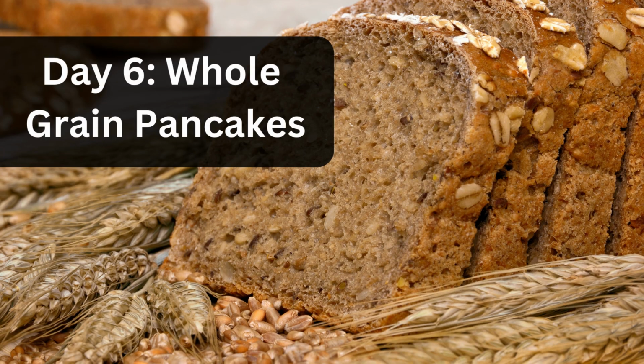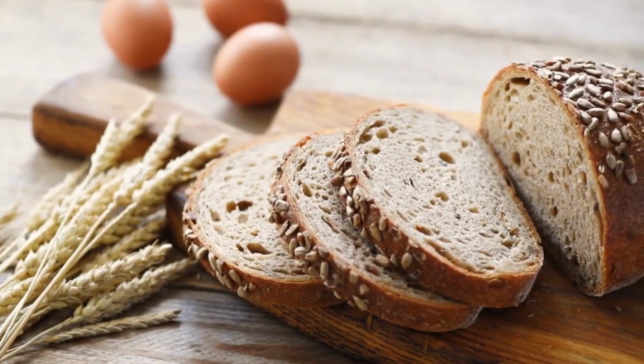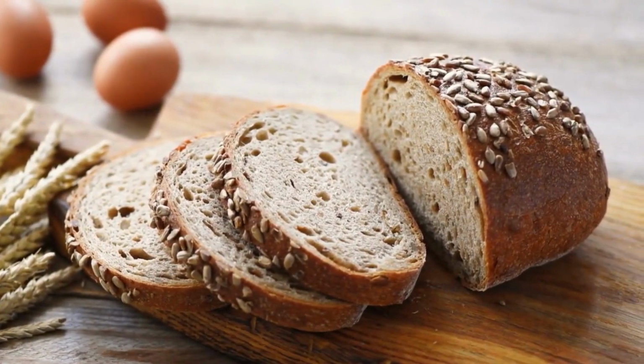Day 6. Whole grain pancakes. Satisfy your pancake cravings the diabetes-friendly way. Our whole grain pancakes, topped with fresh berries and a drizzle of sugar-free syrup, redefine comfort food without compromising on health.